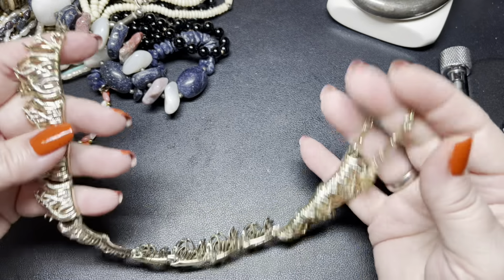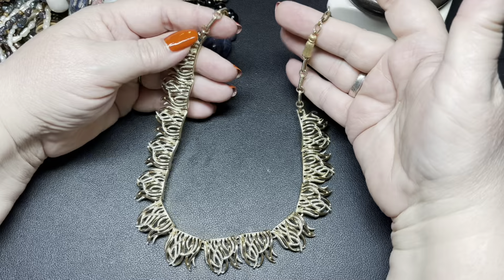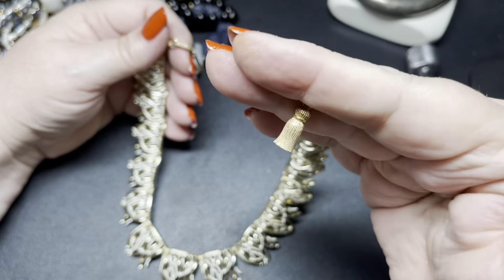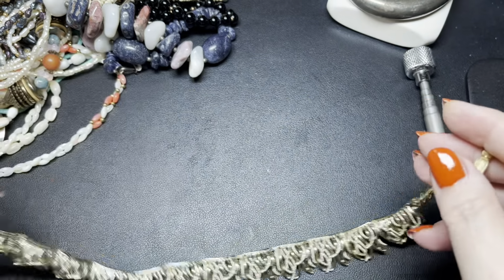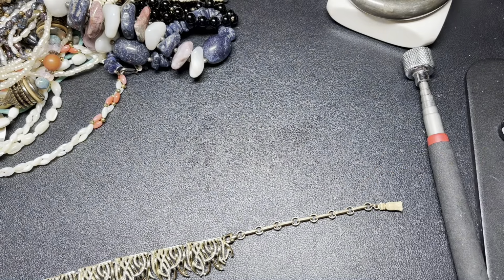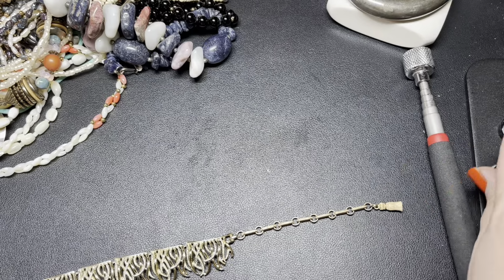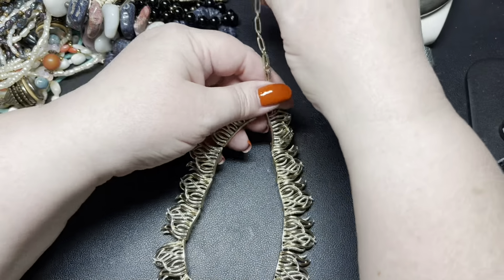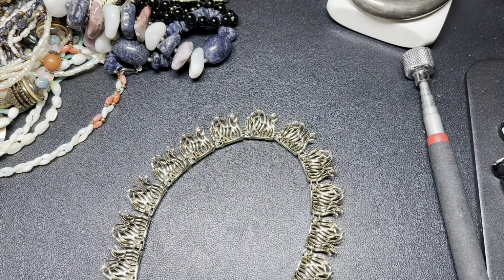Now this one is really nice. This is in a silver and gold, and it has the little hang tag. Nice little hang tag. And this is a coral piece. Let me give you a measurement on it. It is a shepherd hook, and with the extension, it is 17 inches. There's your back. It's in really good condition.